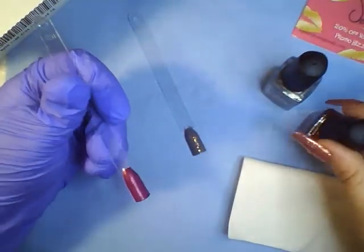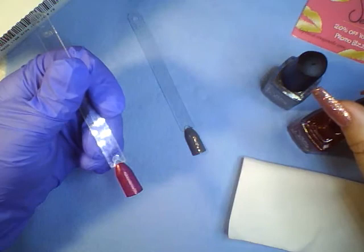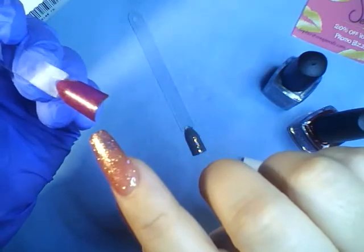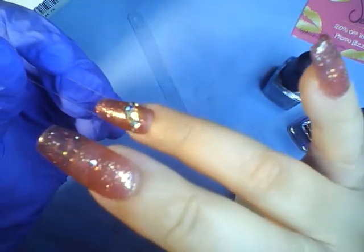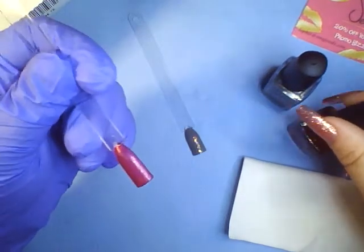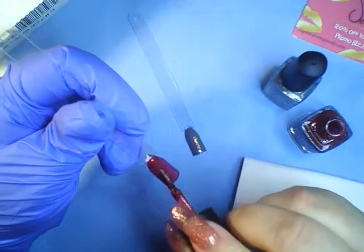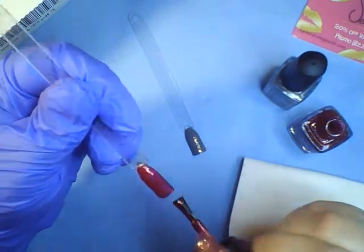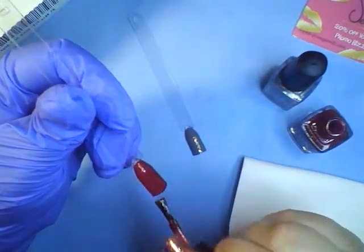Okay, let's go with a third coat of No Place Like Home. It again has gotten that matte kind of look to it, and if you touch it when it's drying, you can feel the glitter particles. So I mean, there is a lot of glitter packed into this. Didn't pick up enough polish on my brush there.